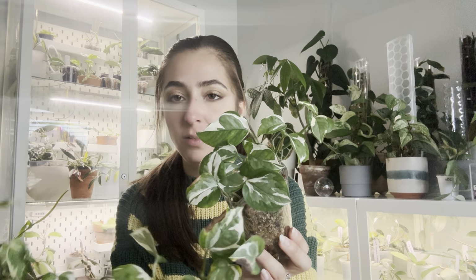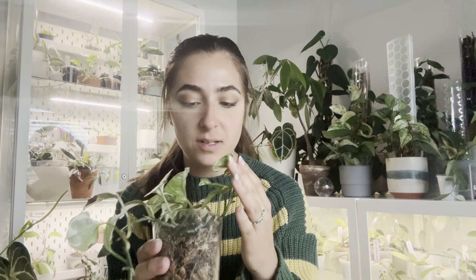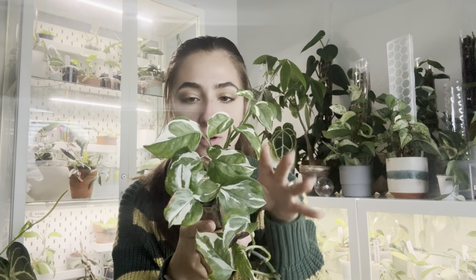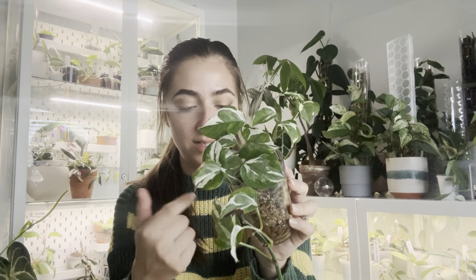It is starting to lose some size in the leaves on the bottom, but I do have a couple of different actively growing points. There's one up here. All the leaves at the top look really full, really nice. I love the shape of the leaves on this plant. I do love the variegation pattern, especially on the leaves up here.